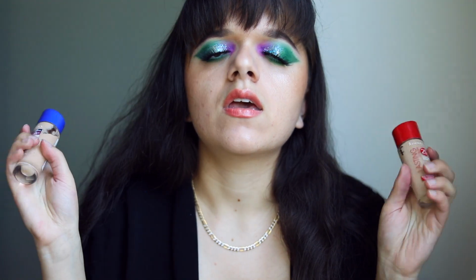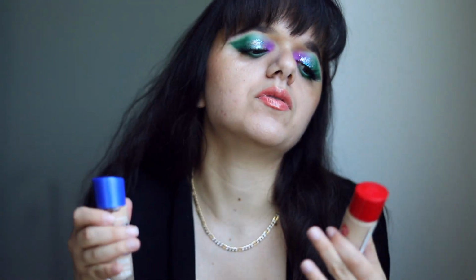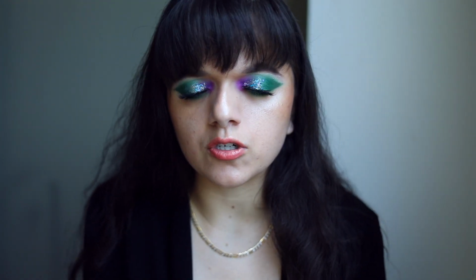It's really quite nice. However, the issue that I have with these foundations is that the formula itself feels dated. And see, the thing is, for me, in 2019, I want a foundation that has an air-light texture that goes on the skin, blends out really nicely, that doesn't feel thick on the skin. I do not want that.